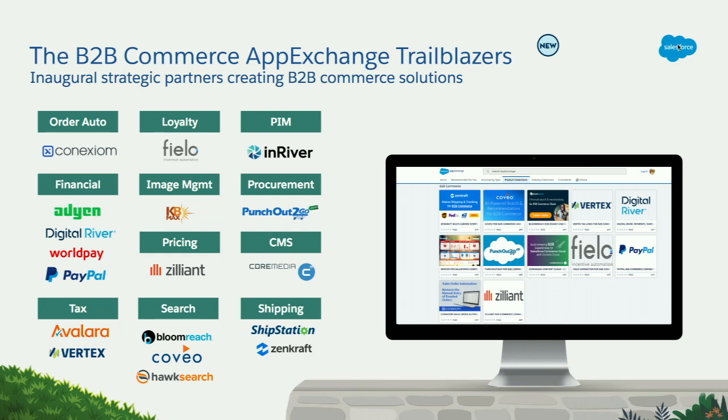The B2B Commerce App Exchange, we're really excited about this. We talked about this briefly in the last release readiness, and now we have a full-fledged program with a lot of ISV partners helping us serve different customer use cases across domains, across various functional areas that you could see. Customers use these for extending the base set of capabilities and then solve for specific customer needs across domains.